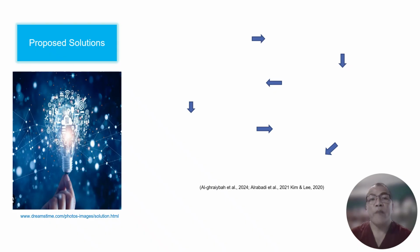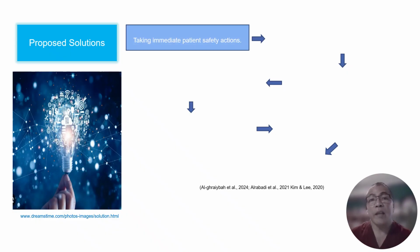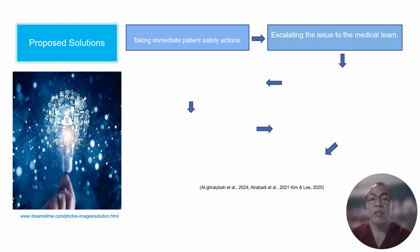Instead of avoiding professional responsibilities, Emily could take immediate patient safety actions to manage the issue of morphine overdose. At first, she should conduct necessary assessments and document findings. Necessary assessments in this case would be taking vital signs, the level of consciousness, and oxygen saturation. The second immediate step would be escalating the issue to the nurse in charge and the medical team to ensure effective risk mitigation without complicating the post-surgical condition of her patient.